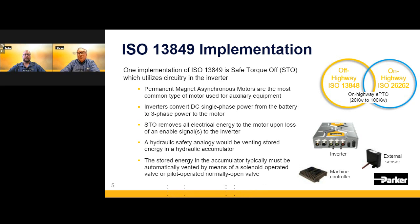And of course, this inverter for most electrified equipment today is operating a PMAC, a permanent magnet motor. And of course, that converts DC power from the battery to three-phase to the motor. Safe torque off removes all the electrical energy to the motor. So the motor to the inverter, we have to take all that stored energy out of the system.